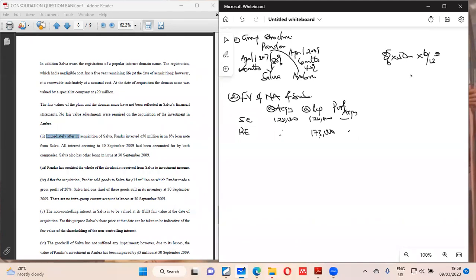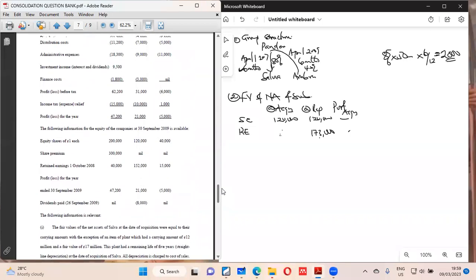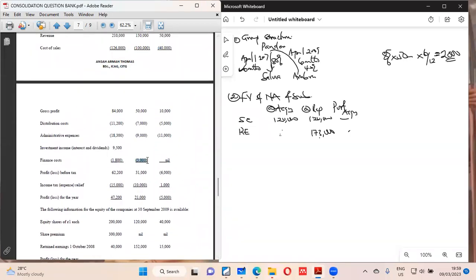I got 2,000. I don't know if it's correct. Oh, this is mathematics. Yes, 2,000. All right. Now, they have this 2,000, and they are telling you that all interest accruing has been accounted for by both companies. So it means that the interest that is here, they've accounted for inside.